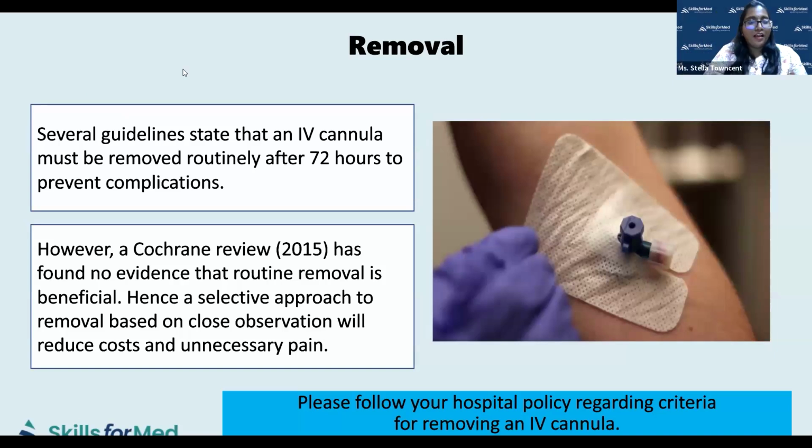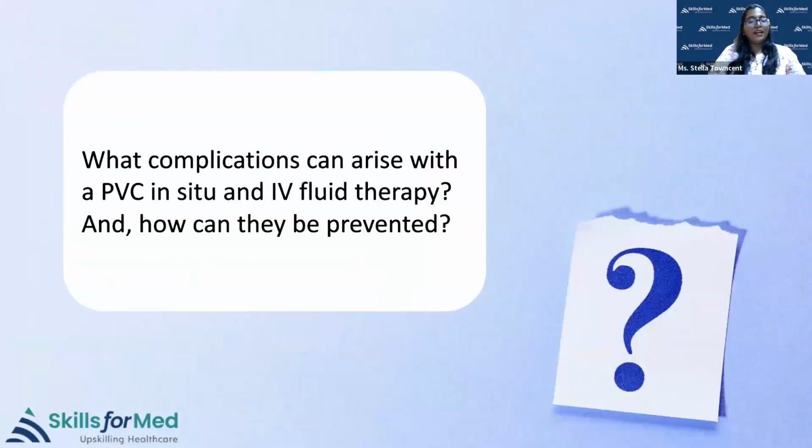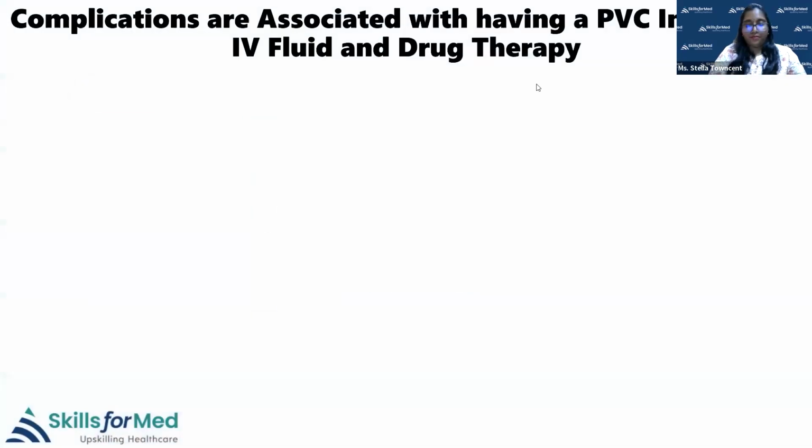Thank you, doctor. And what complications can arise with a peripheral venous catheter in situ and IV fluid therapy, and how can they be prevented? Because this is the most common concern for all patients. Even when they get admitted, the moment they hear IV cannulation, they have all these confusions. I think you're a fit person to do that because you've got a lot of experience in this. Yes, please go ahead. Definitely. Thank you, sir.